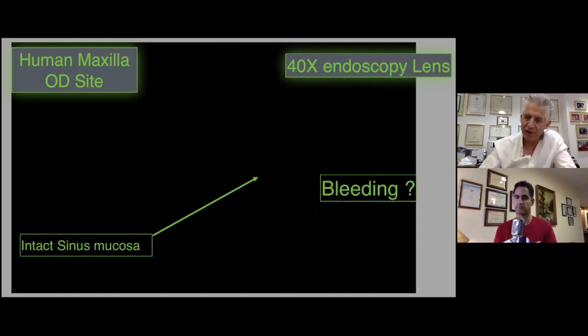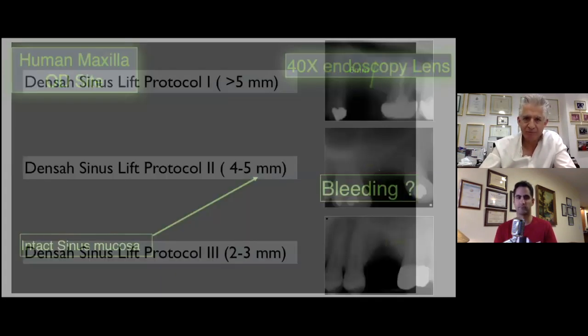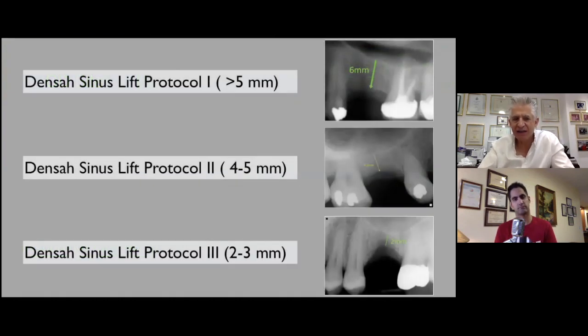The fact that we are densifying the osteotomy doesn't mean that we're cutting off its blood supply. Now, as far as sinus lifting is concerned, there are three protocols. Protocol one means we have at least 5 millimeters of alveolar ridge height before we get to the floor of the sinus. Protocol two means we have 4 to 5 millimeters of height, and protocol three means we have 2 to 3 millimeters. Of course, rules and protocols apply strictly, and we need to observe the following.